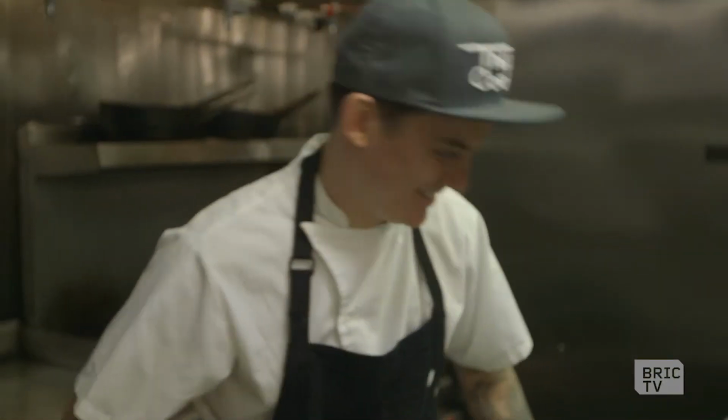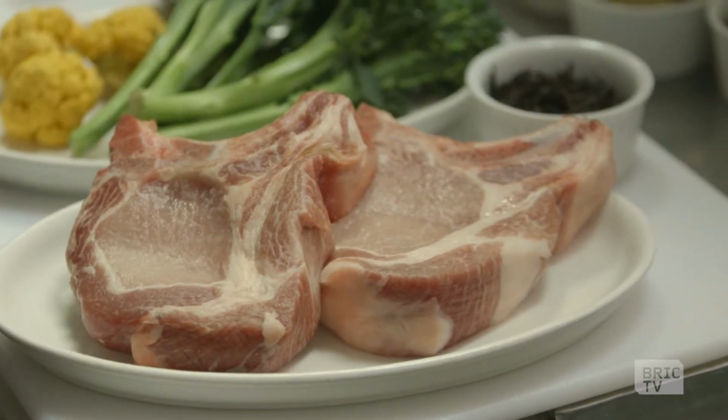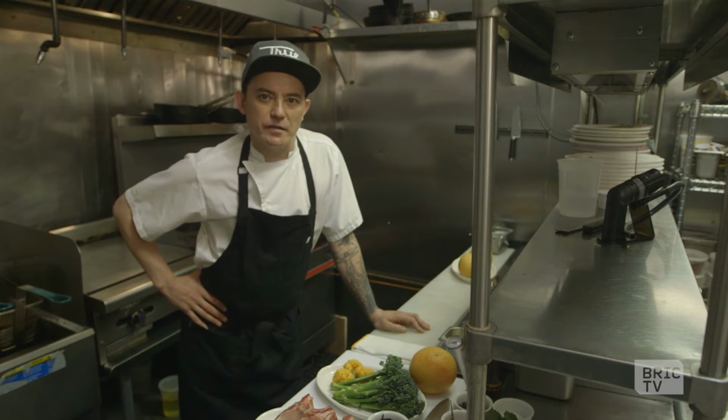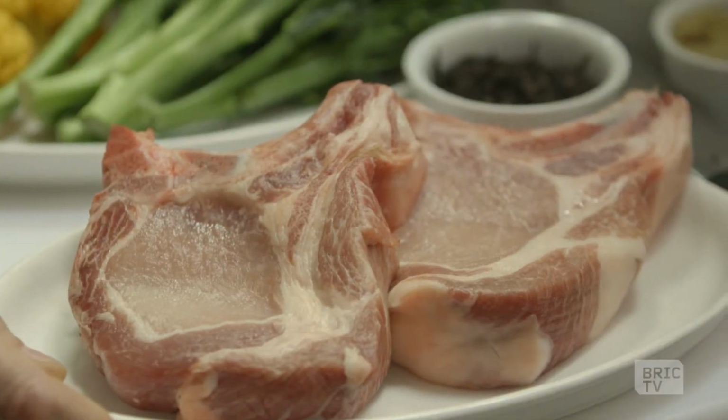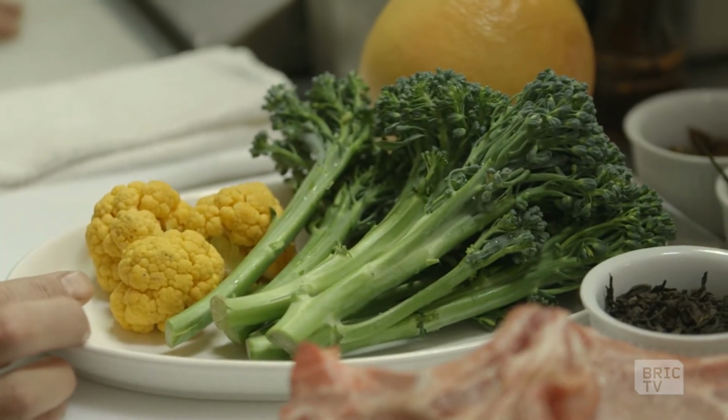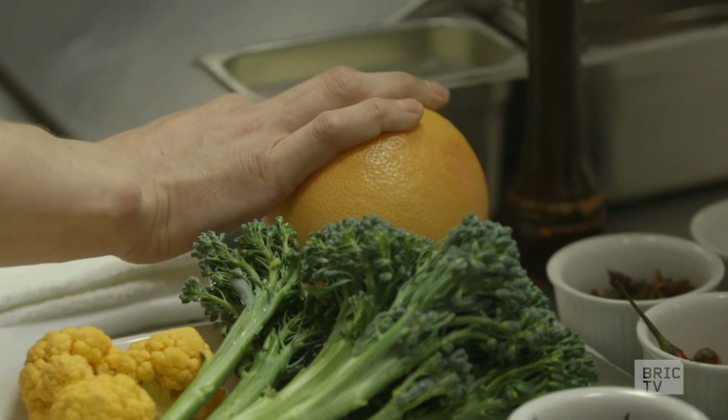I still don't even know what I'm putting out for you guys. So here we are, we're in the kitchen of Hunger Pang. We just got back from Brooklyn Fair with our 5 secret ingredients. They are the Berkshire pork chops, organic oolong tea, broccolini, baby orange cauliflower, and ruby red grapefruits.